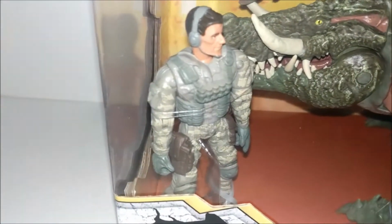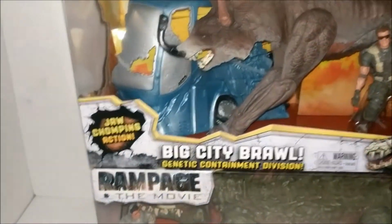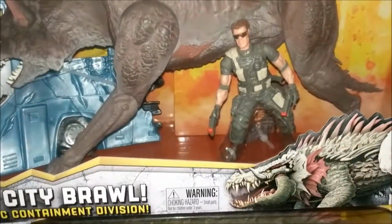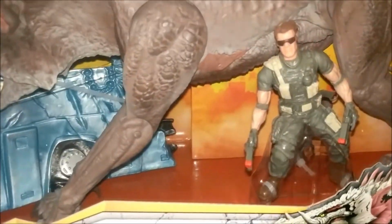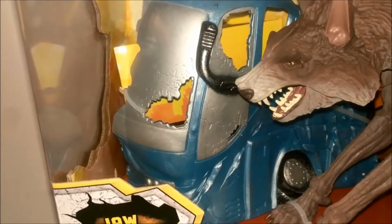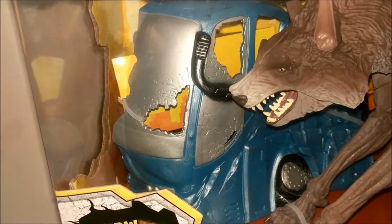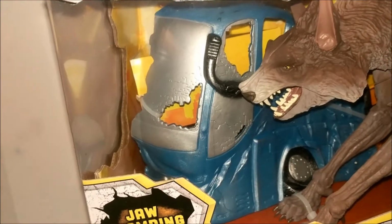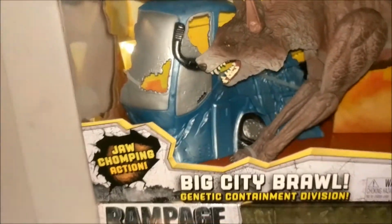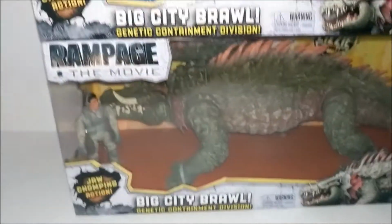And I'll give you a close-up of the soldier guy. But the other one is like a wolf mutation, and his name is Ralph. So he also comes with this little soldier figure, but the cool thing here is he has this little kind of like looks like a vehicle that's just been damaged. So that looks pretty cool. That's a pretty cool little diorama piece to include there. Unfortunately, the Lizzie figure doesn't come with one of those pieces unless it's hidden there.